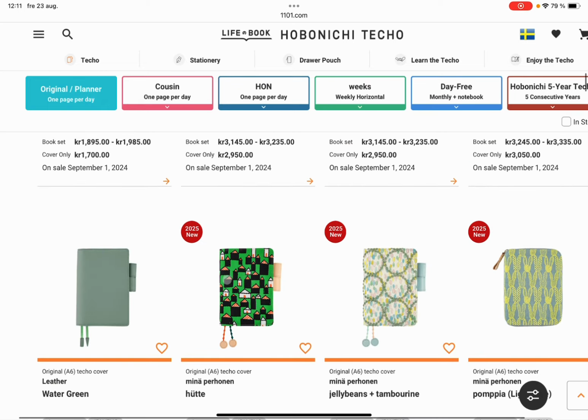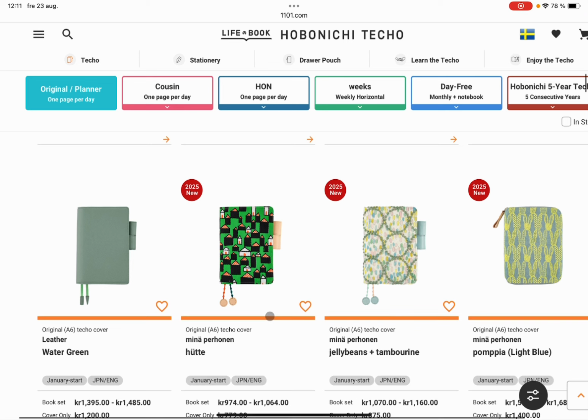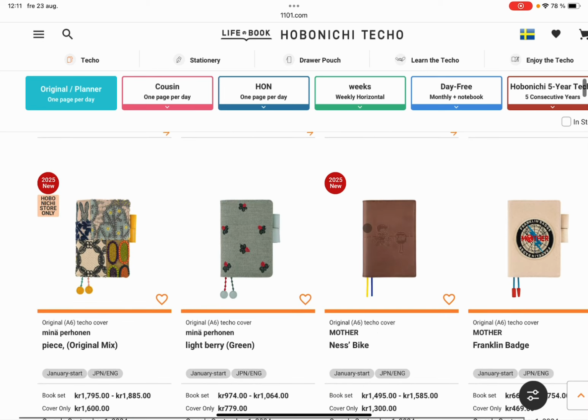And then we got the Minna Perhonen. I haven't got any Minna Perhonen covers, I think. I really like this one. I like the color combinations of this one. I do like the zipper ones, but maybe not a big fan of these color combinations. And these are only in the Hobonichi store.